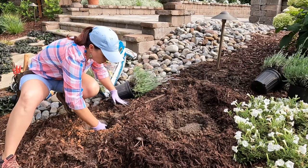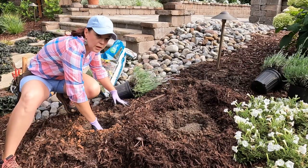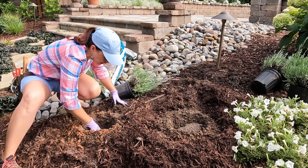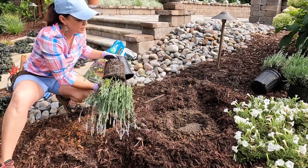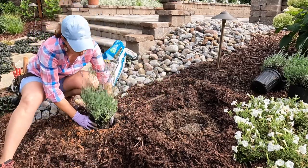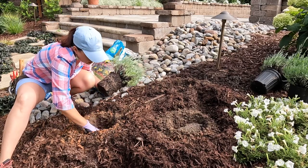All right, so I have my hole dug and I have the Bio-tone and the Fafard in here and I'm just mixing it up in the hole with the native soil. Again, lavender hates to be wet, so I am definitely going to plant this a little bit on the high side. So I'm gonna put some soil back in there and mix that back up.